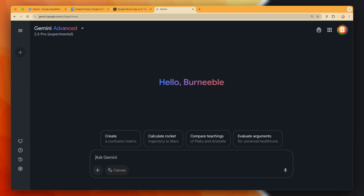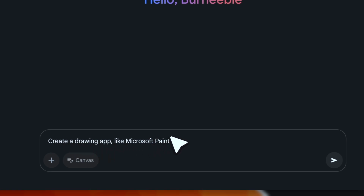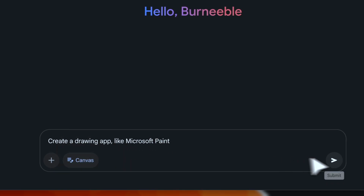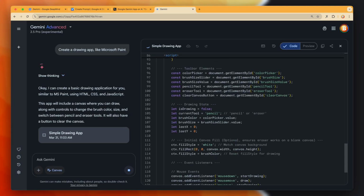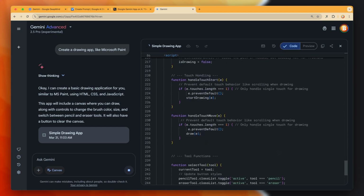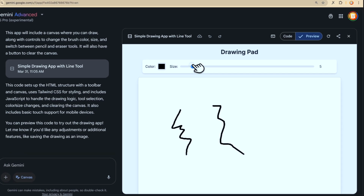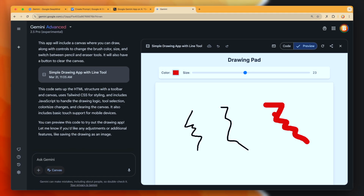Let's do a quick test. So in this case, I'm asking for a drawing app, with Microsoft Paint as a reference. Make sure to enable canvas. Okay, let's go. Let's see what it is capable of doing. As you can see, it is very fast. Not as fast as, for example, the 2.0 Flash version, but compared to other flagship models, it is a really fast model. Okay, so this is the first iteration. It has been completed. This is the result. You can draw, adjust the size of the brush and even the color. Yeah, very nice. However, we will make a video specifically on this functionality with Gemini 2.5 Pro.